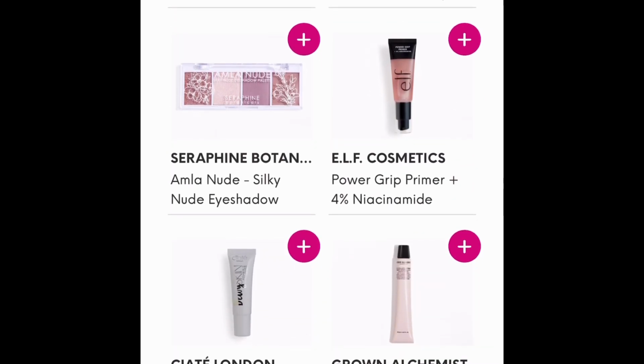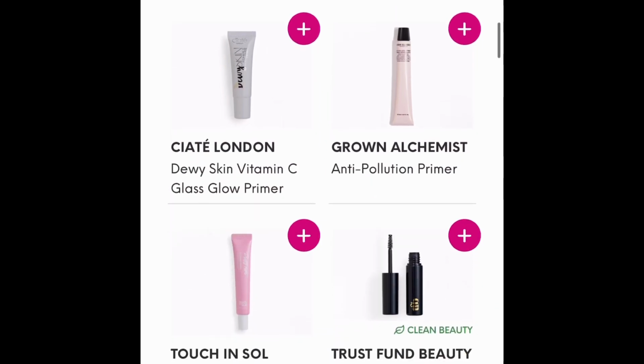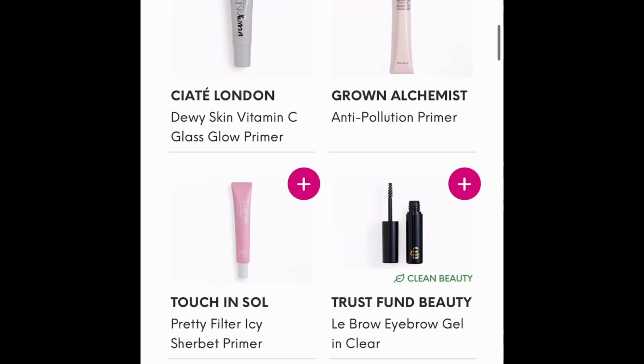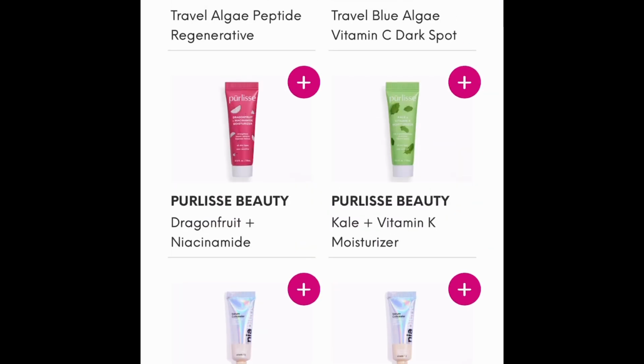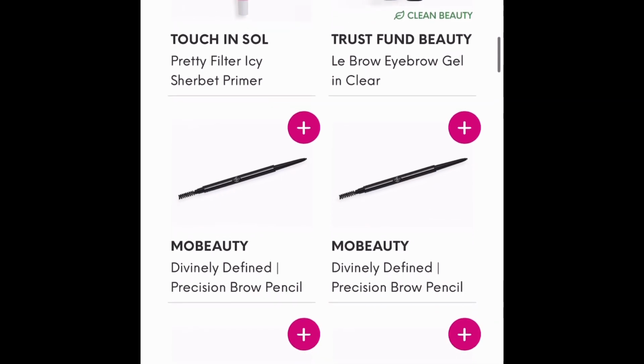What's that? Amila Nude Silky Nude Eyeshadow. Nope. These Power Grip, yeah, I want that. I was hoping I'd get that in my glam bag, but I didn't get it. This Grown Alchemist Primer is really nice. I'm using it at the moment and I really like it. How much are they charging for it here? $3.50, is that right? I don't really need it.